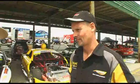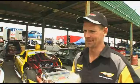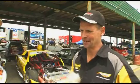Are you restricted by anything? Yeah, we're just restricted by the amount of tyres we can use, so pretty much anything else, you just lay the checkbook on the table and get into it.